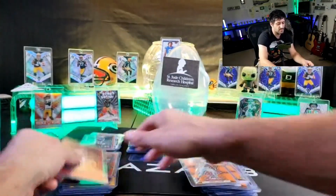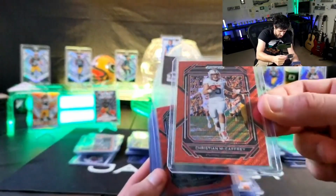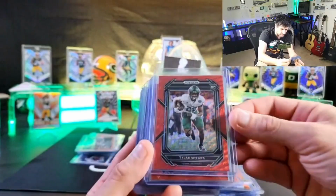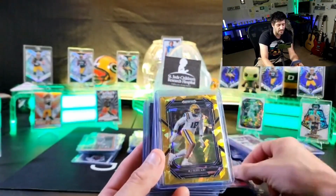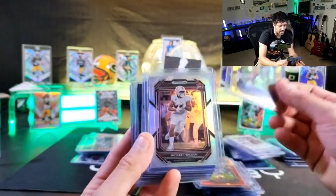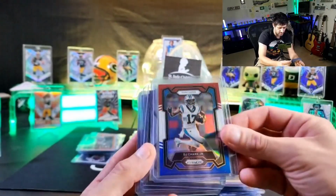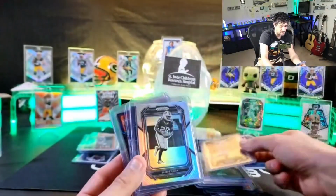Looks like we're in some Prism Draft Picks right now. Starting off with the red wave, nice color match. Christian McCaffrey, beautiful card. We have Tyjae Spears on the red wave as well. Jalen Hurts, red cracked ice. B.J. Ojulari, yellow cracked ice. Michael Wilson on the silver. D.J. Chark Jr. on red, white, and blue. Anthony Richardson on the base Prism.